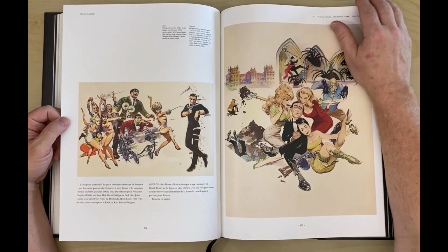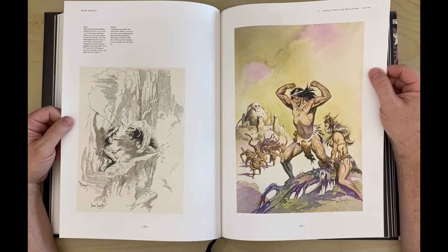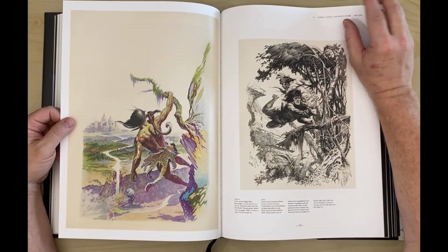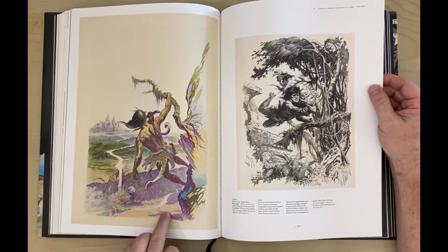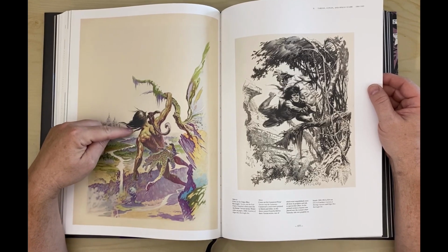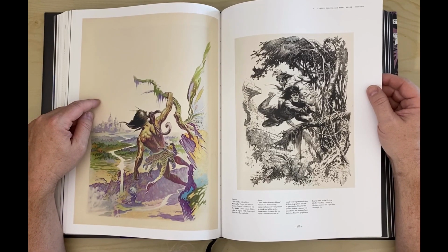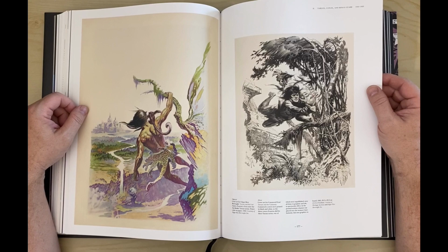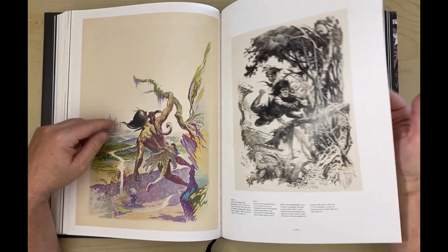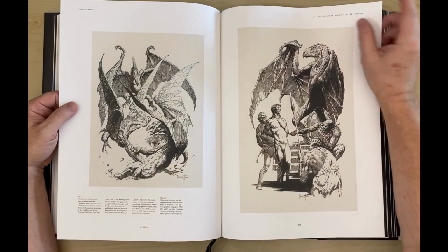It's nice to see that Frazetta artwork of it. More movie poster stuff. Cool. Now this one also, this I know is a swipe from an earlier comic book, this pose. I can't remember the artist, but there's another one where that pose seems to have been copied. Oh, here's the monsters.